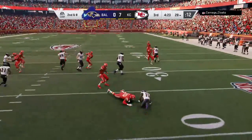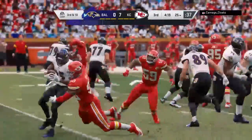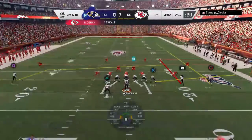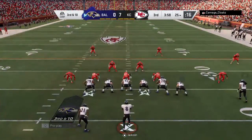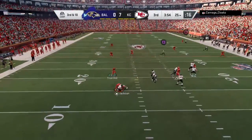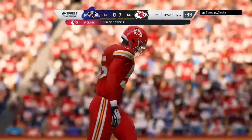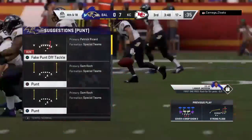The jet sweep with Brown. And that one covered beautifully. Their defenders stayed home, and they'll stop him behind the line. Big play coming up. Here's 3rd and 10. I would expect to see some pressure here. The pressure drops off as they'll look to throw. And Jackson cannot get away, and he'll go down. Frank Clark fighting his way home to get the sack.